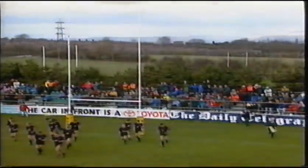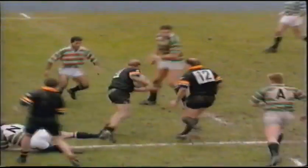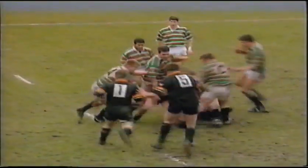Jez Harris, and the crowd will cheer because he has added another 2 points. Perhaps Orrell have one more chance just to at least score something, give the home crowd something to cheer up about, and it's Dewi Morris who's eager to get that done.